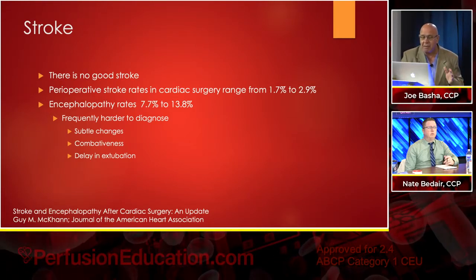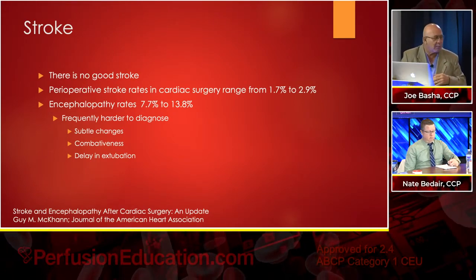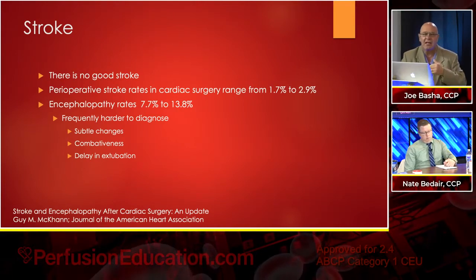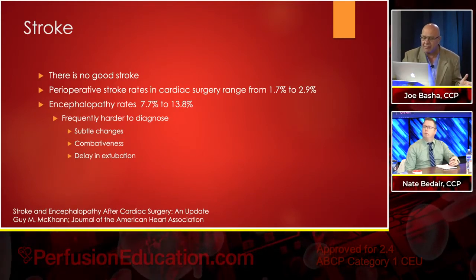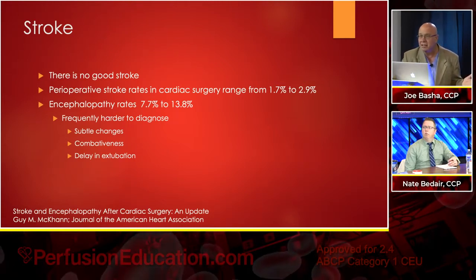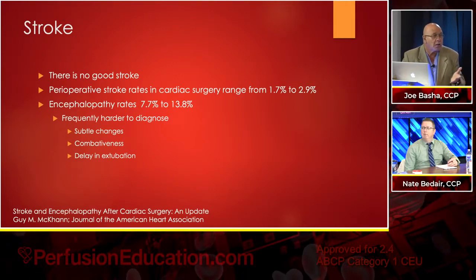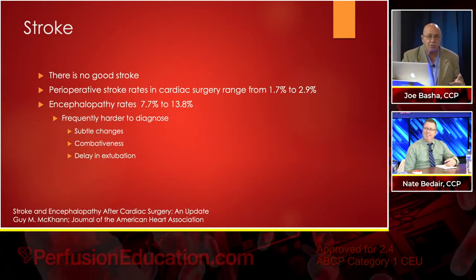Encephalopathy rates, however, are much higher, 7.7 to 13.8%. So you come out of the surgery, you wake up, you're confused, you're not doing well, you have not had a classic stroke, but you are not yourself. So you have encephalopathy. That's secondary to what? Was it an embolic stroke? Was it a hypoperfusion stroke, a hypoxic stroke? I mean, what was it? Do you have hypoxic brain injury? What happened during the surgery? Was it a flow issue, oxygenation issue, embolic issue, all of the above?